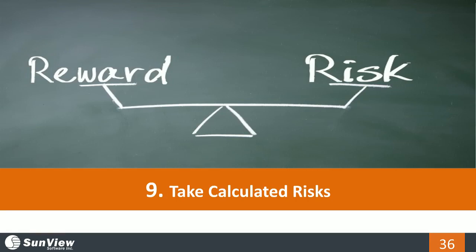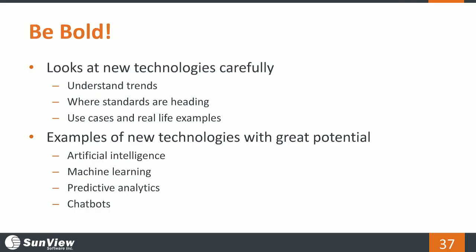Number 9, taking calculated risks. I think this is important because it's very easy when you're making these kinds of large investments to play it either overly safe or be too risky in terms of your ambitions about what the system can do. And so I think it's important to take educated risks. Be bold, look at these technologies carefully, understand what the trends are, understand where certain standards are heading, look at the use cases of competitors, of other players in the industry, where people are being successful using these technologies, and how they are using them in innovative ways.